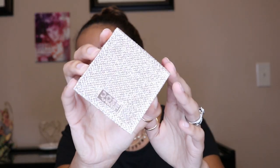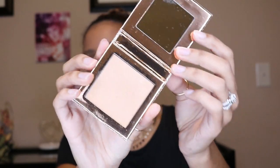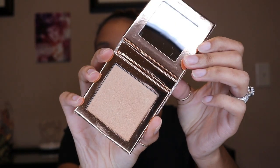I absolutely love it. You get a lot for a good price, and it is a liquid instead of a powder. And the other one is by Dose of Colors. It's the Desi x Katy collection. It looks like this. This is in the shade Fuego. It's super pretty. It's really a subtle color to it, but I think it gives off a lot.